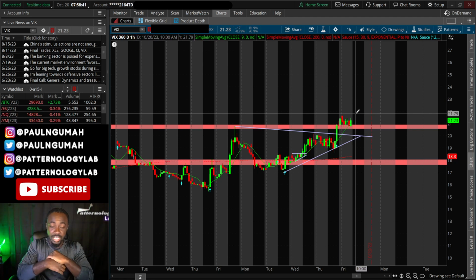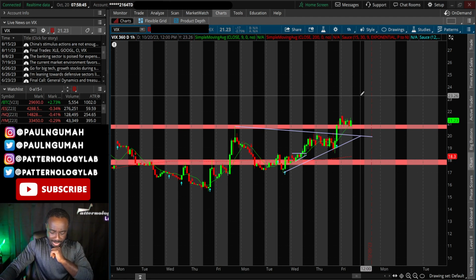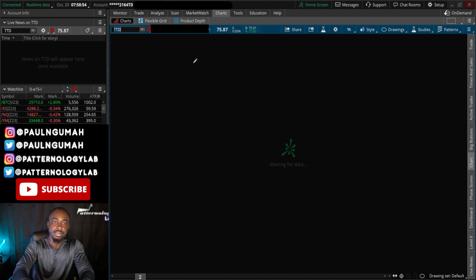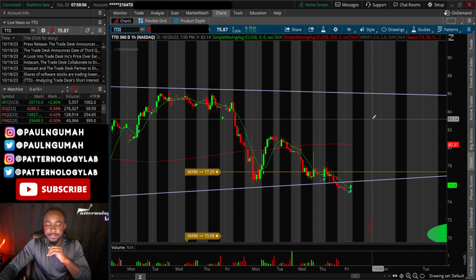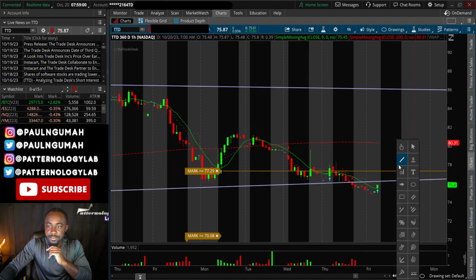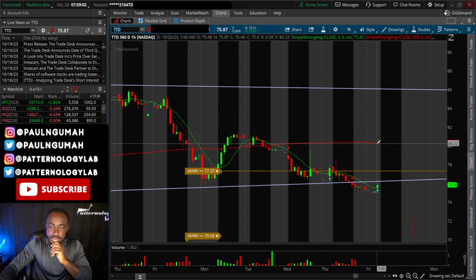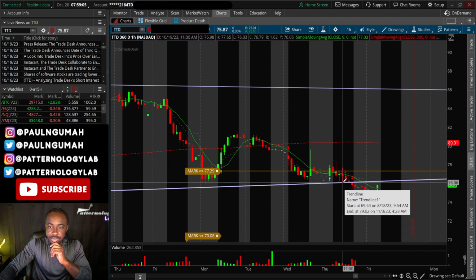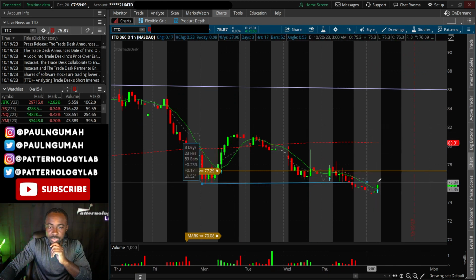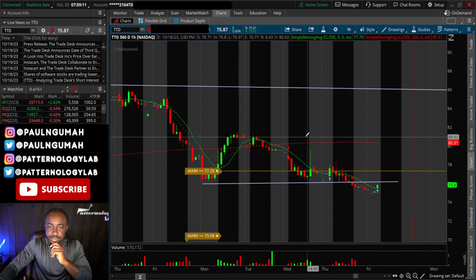Now, let's dive into the first stock to keep on watch today. That stock is TTD. All right, now with TTD, I want to share this one with you guys because there are two structures on here. The first structure, I'm gonna remove this line. The first structure is on the 1 hour, right here.